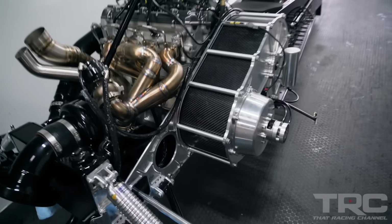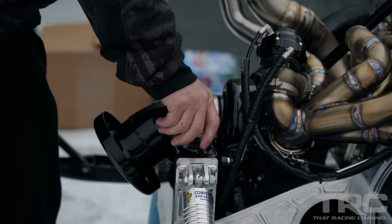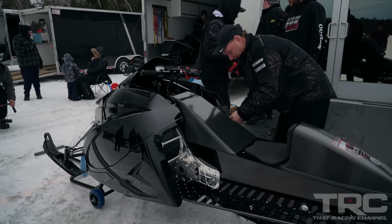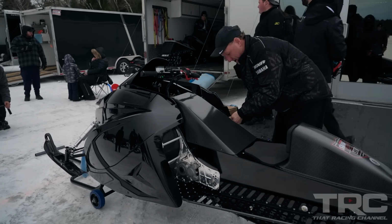Well, let's go ahead and give them a little walk around here. Absolutely. This is a really sick manifold, man. Oh yeah, this is all Koza's work. Koza Performance did all the manifold and the turbo kit and everything on this sled. It's a Hypersports built chassis, Hypersports engine. We run STM lockup clutches on it.